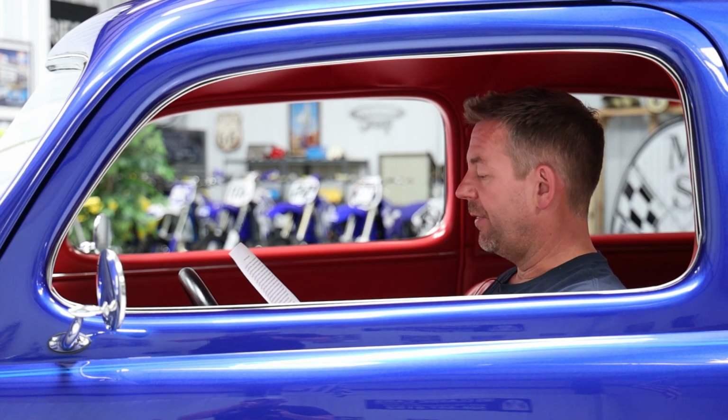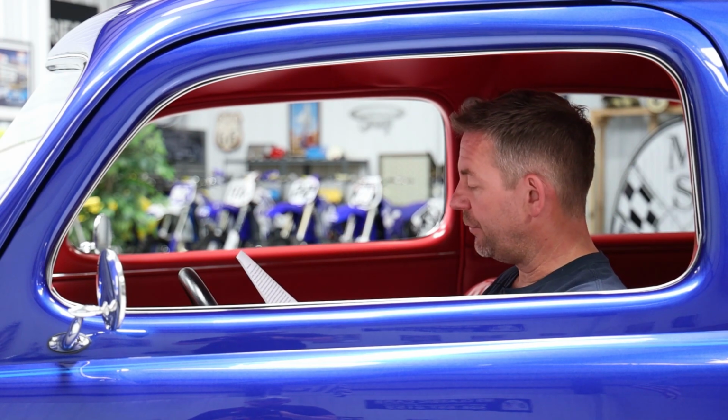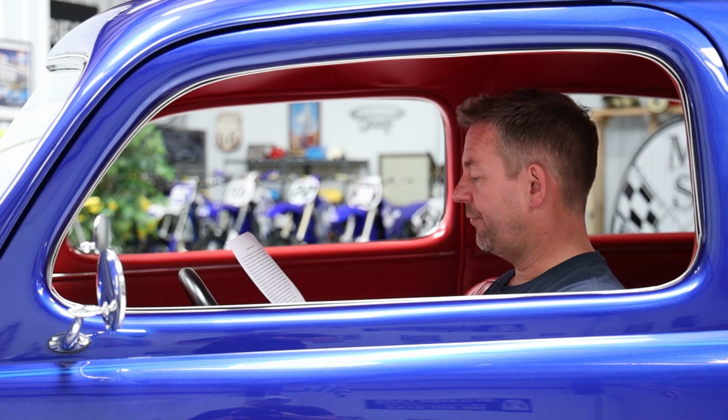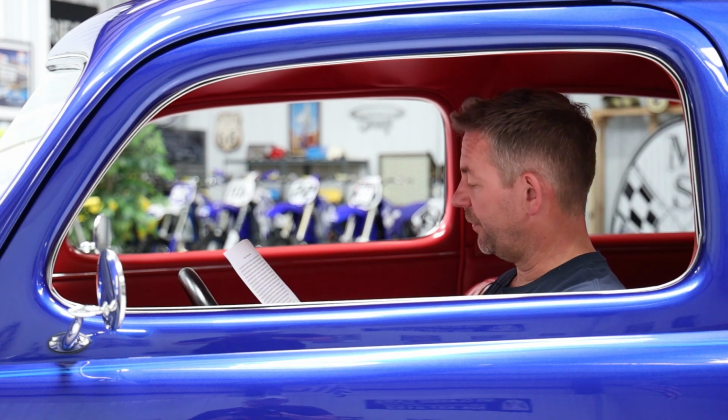Now, the full-length matching center console houses the AC controls, the rear camera screen, the custom shifter, two cup holders in the front. We got a cell phone holder. We have an armrest. We have a storage compartment.